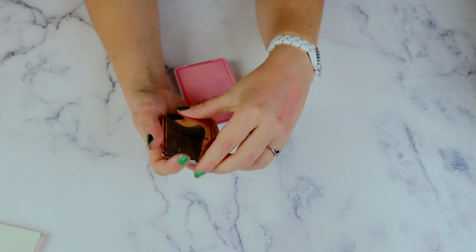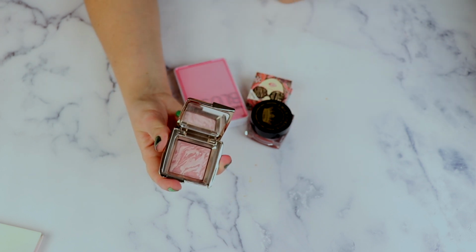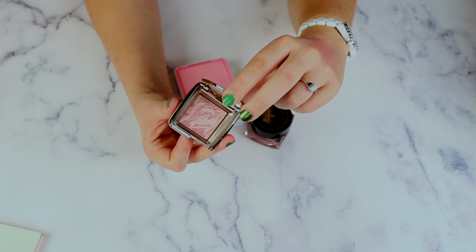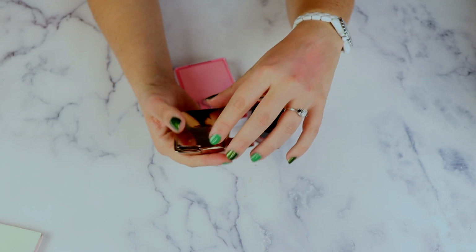I'm also going to keep my Only Hourglass blush. This is in Mood Exposure. It is a little bit too light for me, and it takes a little bit of time to build up to the intensity that I like in a blush, which is I like to look like a clown. So a lot of the time this doesn't always do it for me, and it's more of a winter blush, but I am going to keep it still.